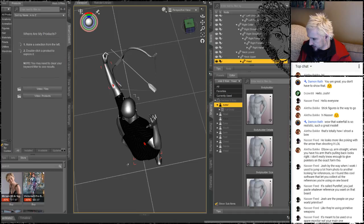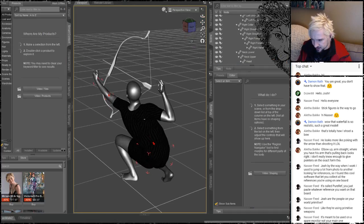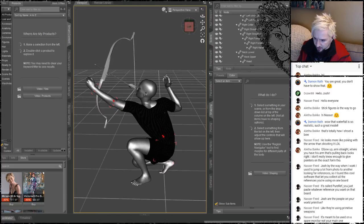Nasir says it's meant to be used on a spare monitor, not your main one. Oh, well, I don't have a spare monitor. I have a second monitor that I have to have my YouTube and my OBS on. I guess I could get a third monitor. But man, that would be quite a thing.